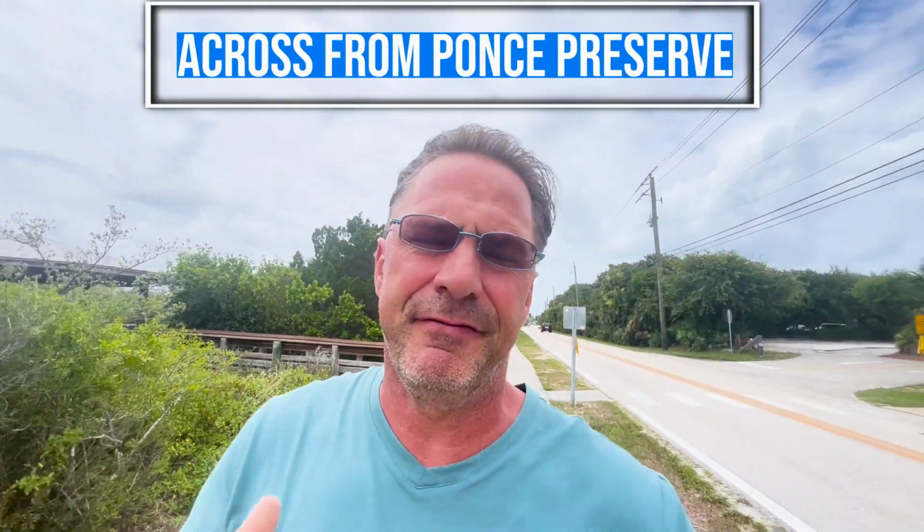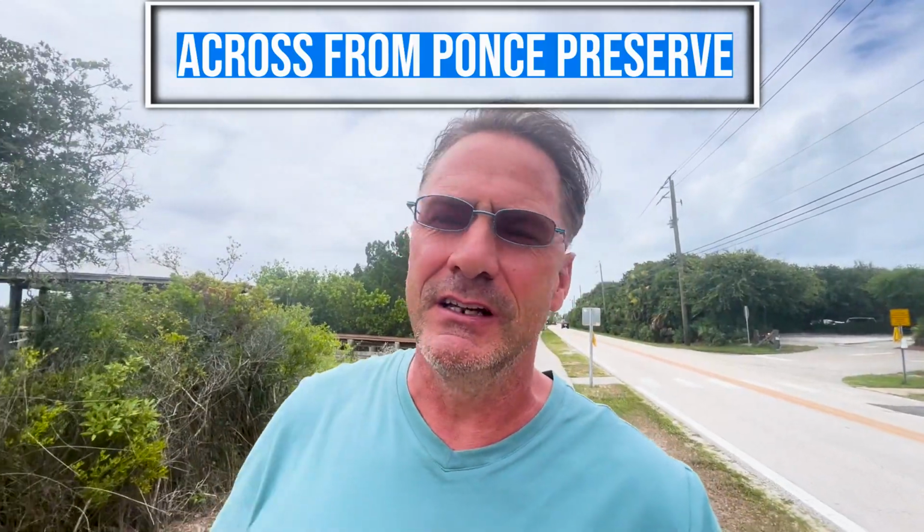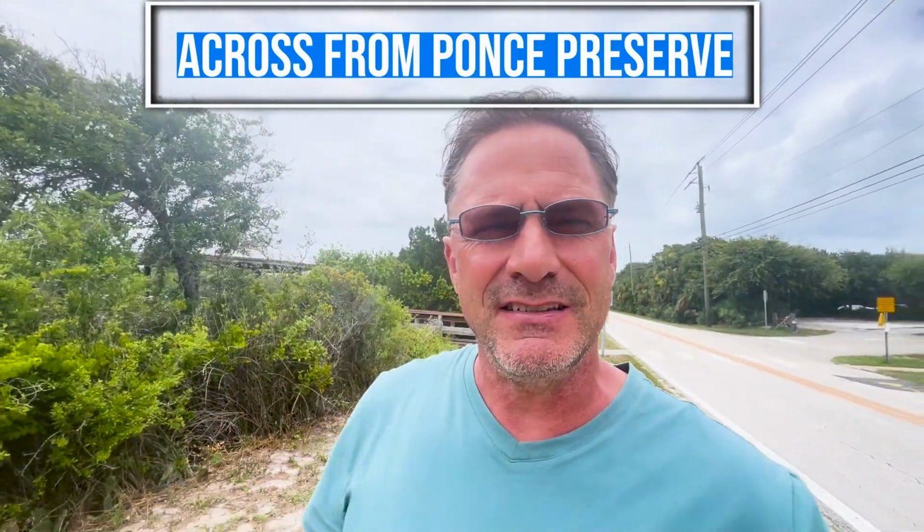Just half a mile away from the actual Atlantic Ocean, right next to the Halifax River. This is Peninsula Drive, so it's a little bit quieter than A1A, which is also Atlantic Avenue. But this is a nice area over here, and it's only half a mile away from any place on the beach. So you could easily walk to this location, bike to this location. It's a great path all the way down through Ponce Inlet. On both sides of Ponce Inlet, on the river side and Atlantic side, this is a little bit quieter.